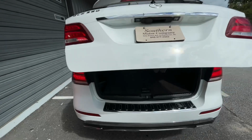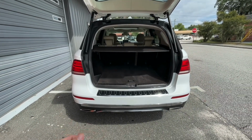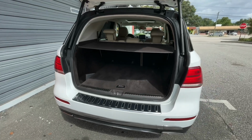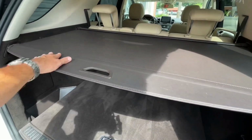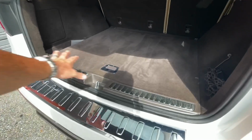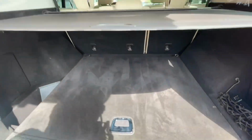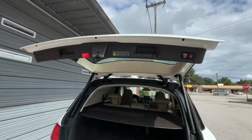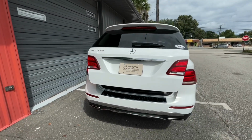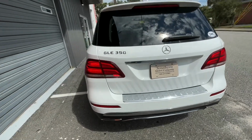Some other perks you're getting with it is the power tailgate that can be accessed through the vehicle's key fob or remote, or just by hitting the button right on the back like I just did. It's got the cargo cover. Carpets are clean. The spare tire actually is right under here. There you go. So all that looks really nice. Hit this button to drop that right on back down. Very nice car, beautiful car.